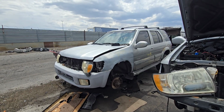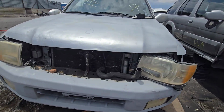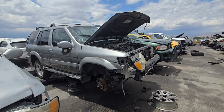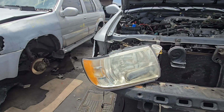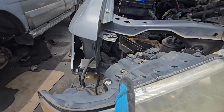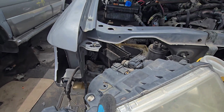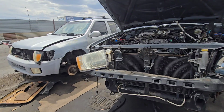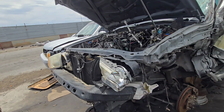So here's the front end of this Infiniti QX4. Here's the headlamps. As you can see, they're trash. And we're looking at this counterpart over here. This one would have had one good headlight, potentially, although this is pretty gnarly here too. But here we have a case of, I don't know how to take things apart correctly, so let me just break everything. And that happens a lot here. But in any event, I would have passed on that headlamp anyway, because again, it's not good enough to be trying to sell to anyone.